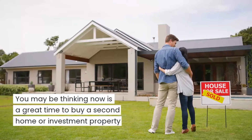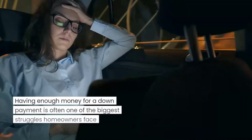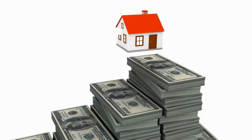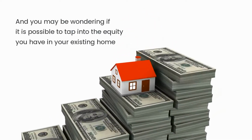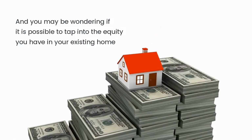You may be thinking, now is a great time to buy a second home or investment property. Having enough money for a down payment on a new home is often one of the biggest struggles homeowners face. You may not want to tap into your existing nest egg, and you may be wondering if it's possible to tap into the equity you have in your existing house.